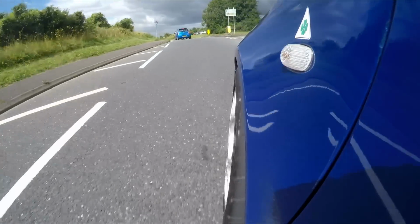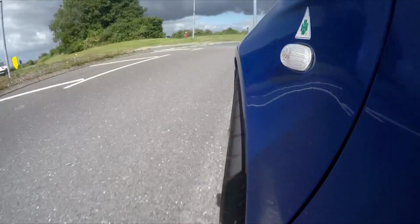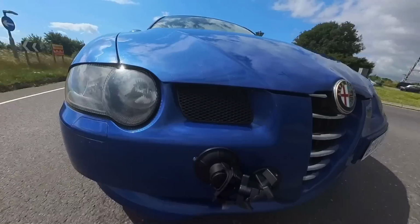Oh, what's that? Speaking of safety, that's been blocked off. Right, we can't go down there.